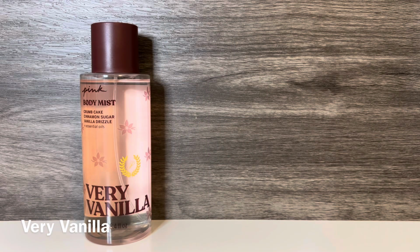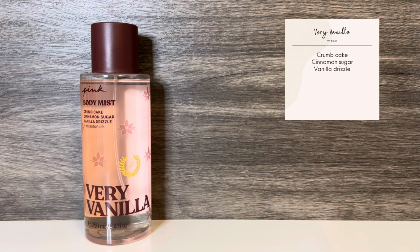And the last scent in the collection is Very Vanilla, which comes in the brown accented bottle with what I think are little vanilla flowers on it. And this has notes of crumb cake, cinnamon sugar, and vanilla drizzle. And it's described as topped with fresh cream, drizzled in warm vanilla glaze. Hot and flaky, it smells so good.